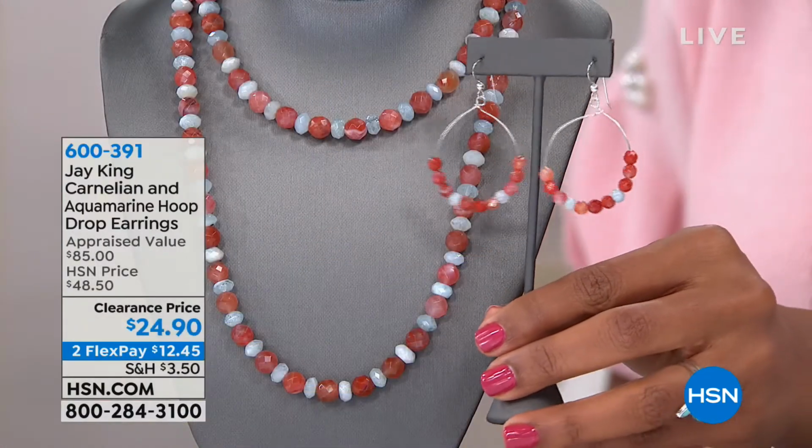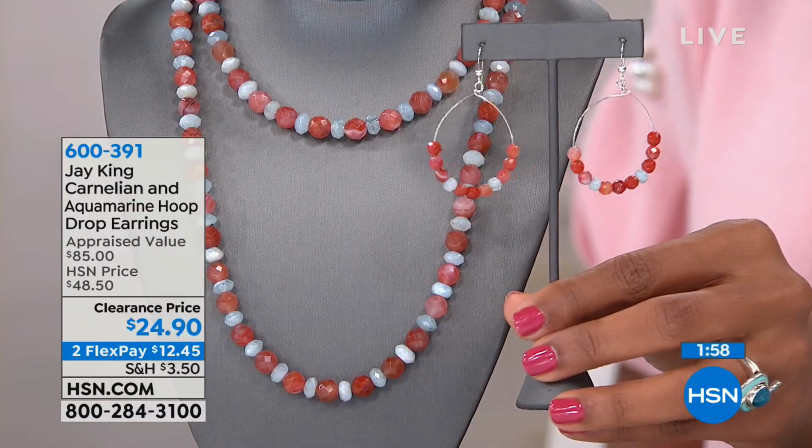Wanted to also let you know about the earrings that are made to go together. They're the perfect accompaniment. And obviously they are the same carnelian and aquamarine that you've got here, a little bit more on the carnelian side.